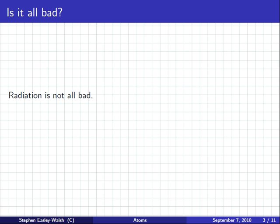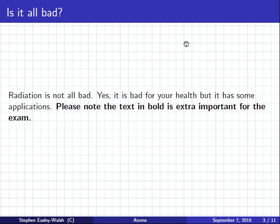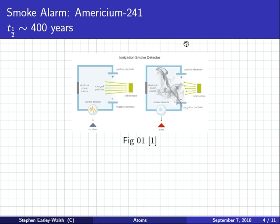radiation is not all bad. Of course, it's bad for your health, but there's some useful things about it. Now, I'll tell you which ones are important. I don't know if you can quite see this. Smoke alarm. There's one there. There's a tiny bit of radiation in that smoke alarm. Tiny, tiny bit. Americium-241. Now, only a small bit, don't worry. Like, maybe 1 gram, not much.